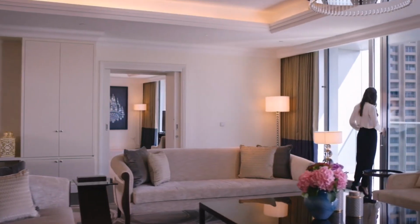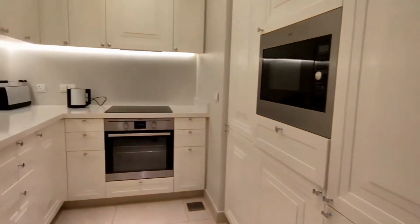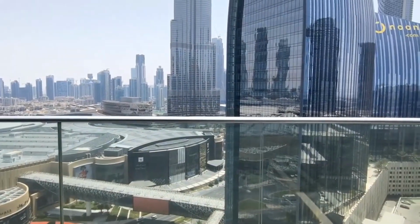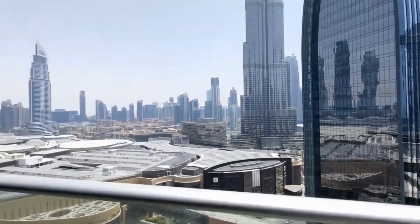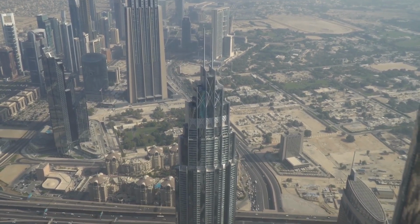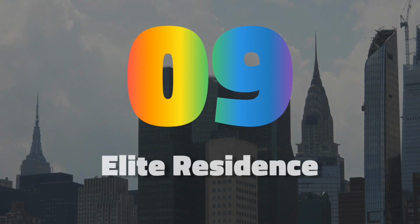The tower's gentle curves in an elliptical shape mean that both residences and guest rooms have unobstructed views of downtown Dubai and beyond. The stepped ellipse shape often gives the building a dynamic look, depending on the vantage point, with its dimensions continually changing. Number 9 goes to Elite Residence, Dubai.